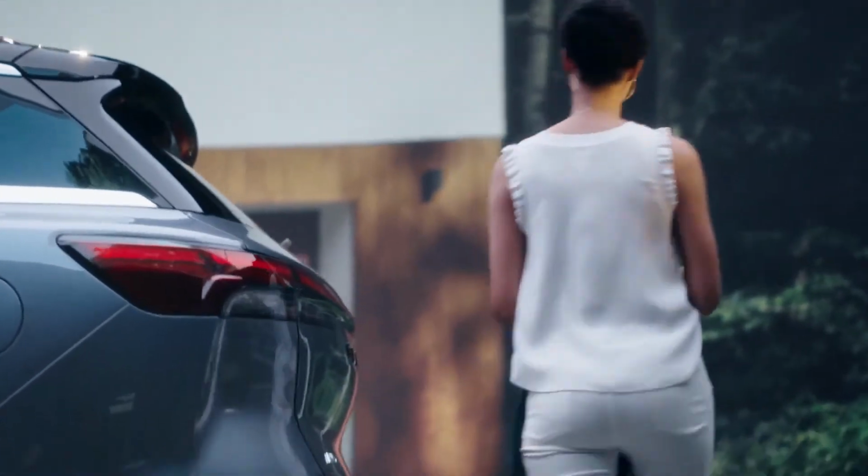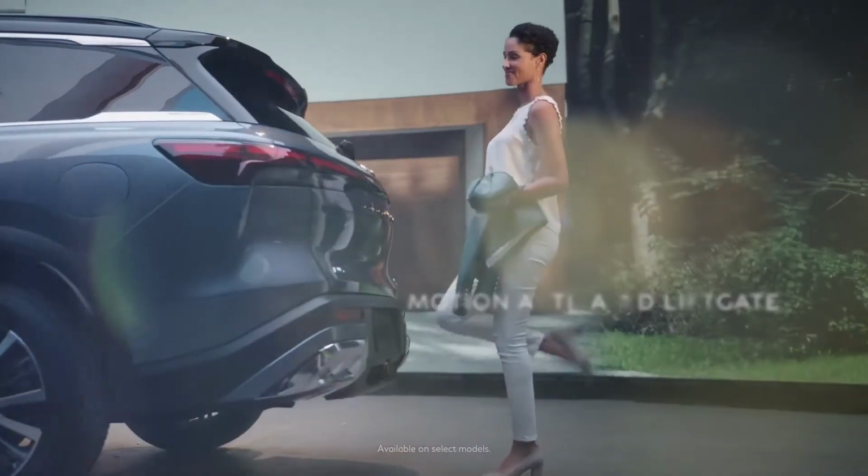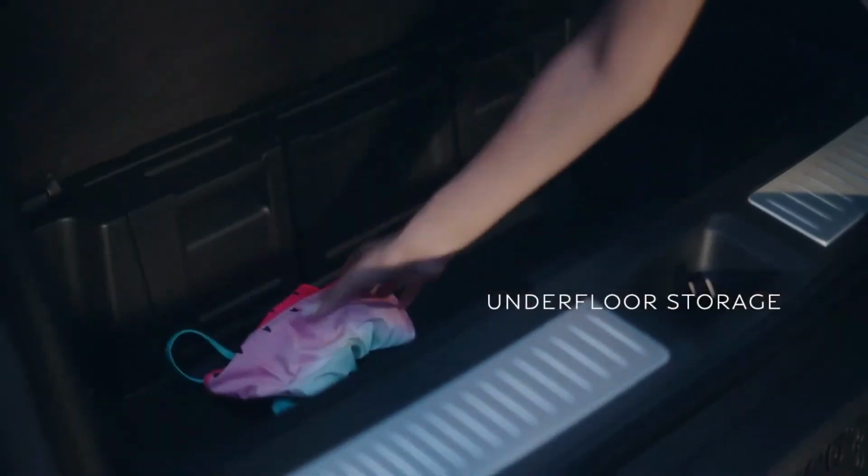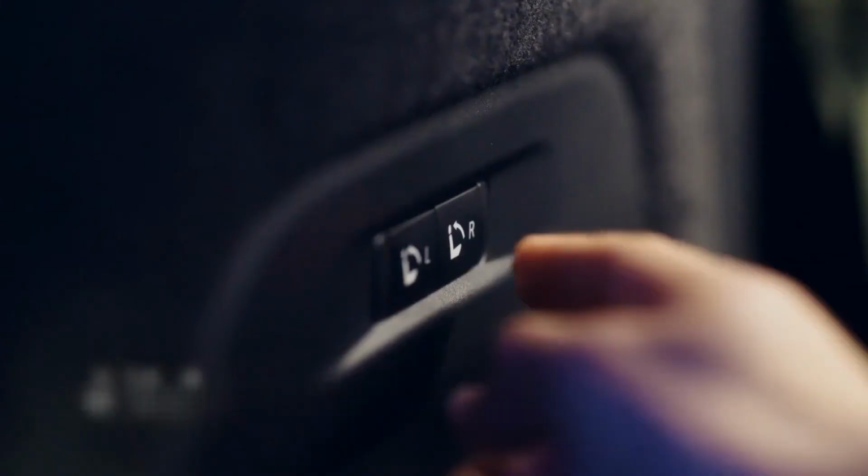You know what else is a luxury? Space. Like having a space to keep a wet and sandy bathing suit away from everything else. And a third row seat that does this.